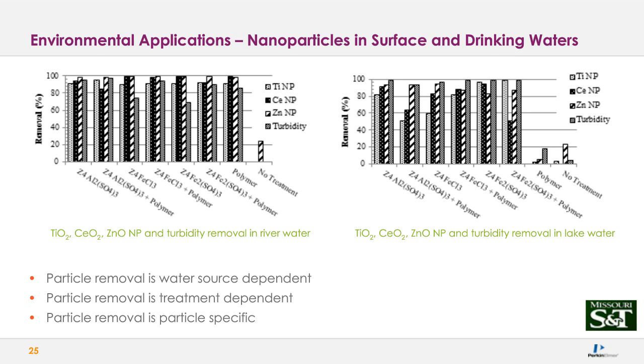What I want to bring your attention to is the graph on the left, mainly when we are adding polymer to the aluminum coagulant, and you start seeing that there is a difference between titanium behavior, zinc behavior, and cerium behavior. And there is also a difference between the river water and the lake water in the removal process.